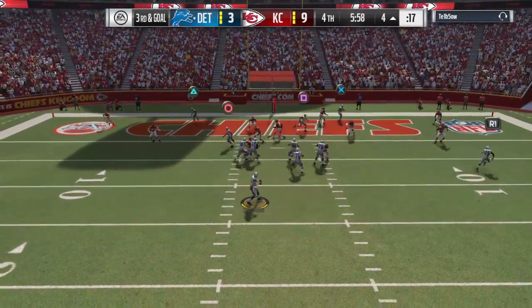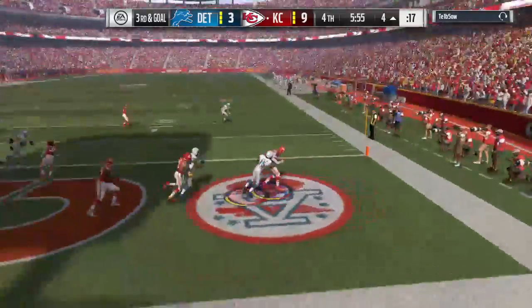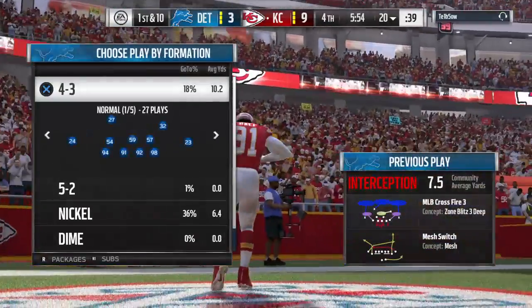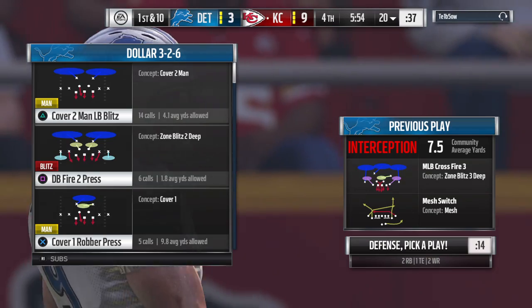Now Stafford on 3rd and goal. Now that'll be tipped and intercepted. Picked off by the linebacker, Tamahali. And a big turnover there as his guys will get the football back. And now here comes Kansas City.